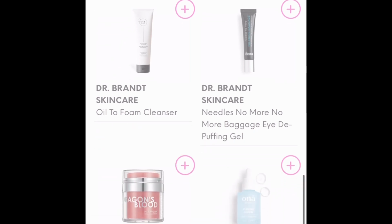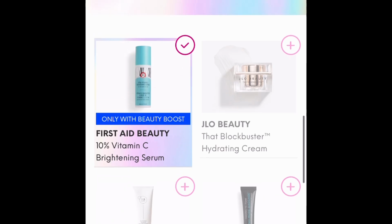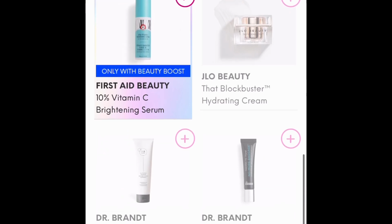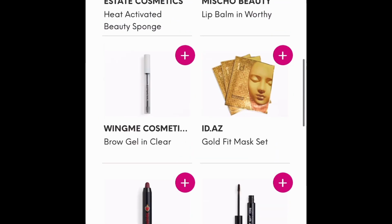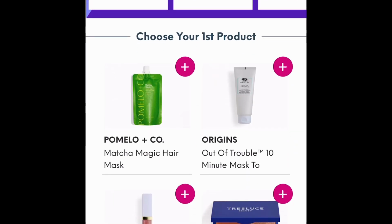Iodine puffing gel, don't need that. Sculpting gel, oh, flipping it. This is not a good month for me, guys. Oh, bloody hell. Don't know what to do. Look at me going on about how my choices have been really, really good for the last few months, and then I come up with this crappy month.